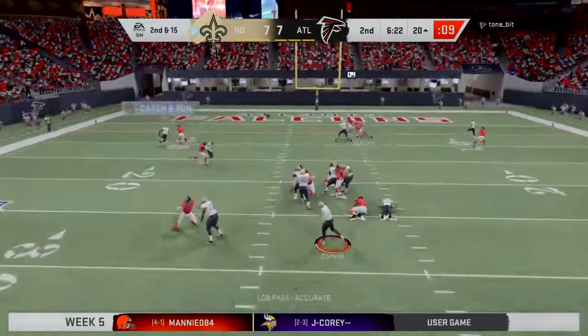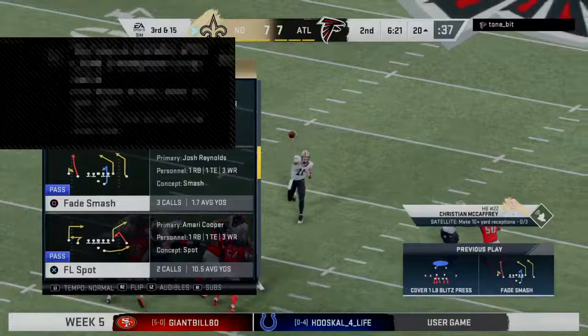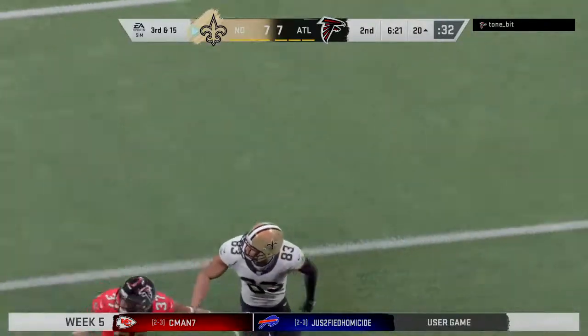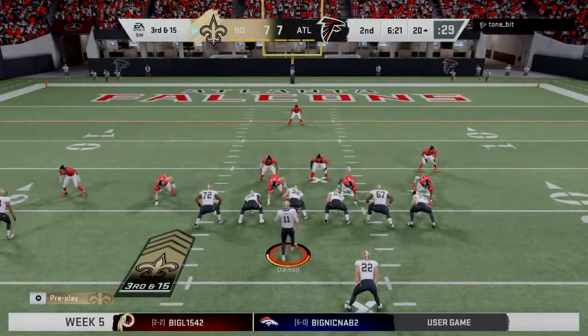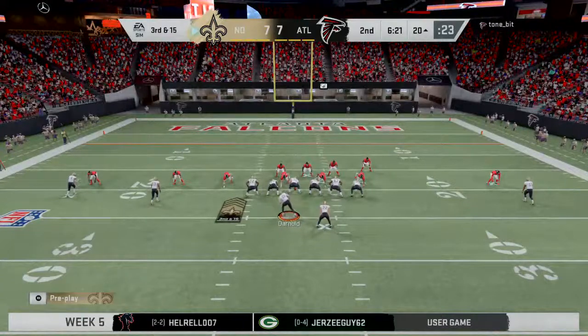On 2nd and 15 now, Darnold to the end zone, but it's incomplete. The intended receiver, Josh Reynolds. Third down here. He kind of forced that one there, didn't he? It's almost like he predetermined where he was going to go with the football. Yeah, he wasn't really going through progressions. He wanted to go to his top guy. You do that against this defense, they'll make you pay, won't they? Yeah, they certainly will. They react very quickly to the thrown football.